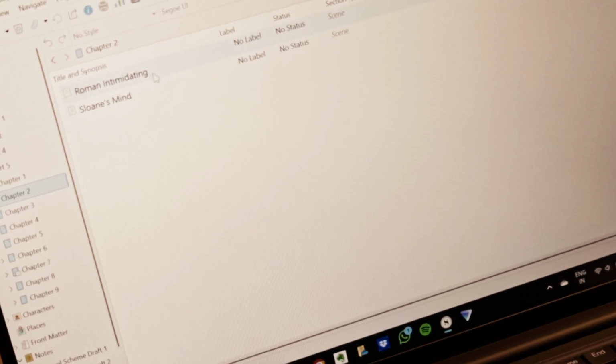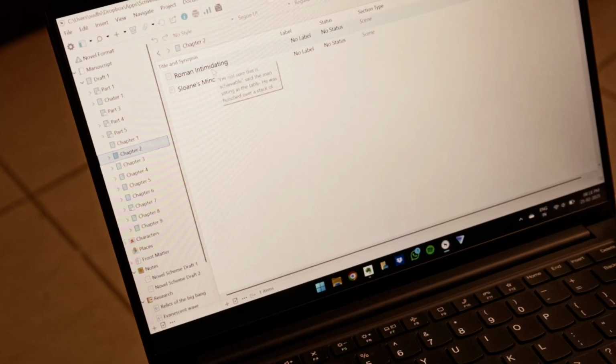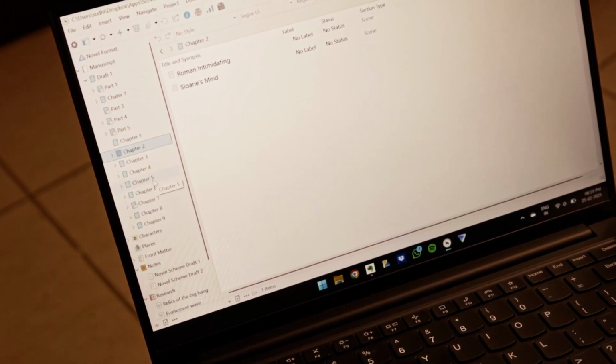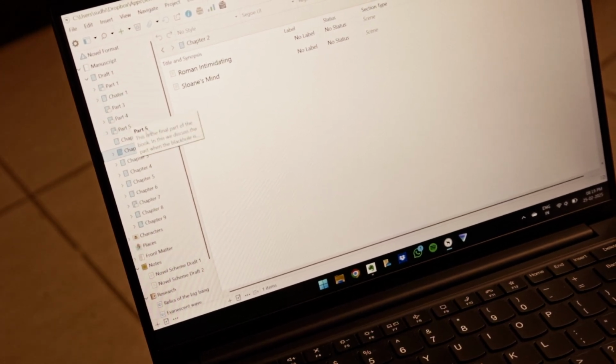So now I got 2 folders. These are text files, by the way. These 2 text files are in chapter 2. So that's how I can keep myself really organized, and well, it just makes writing really easy, especially when it comes to the time of publishing.